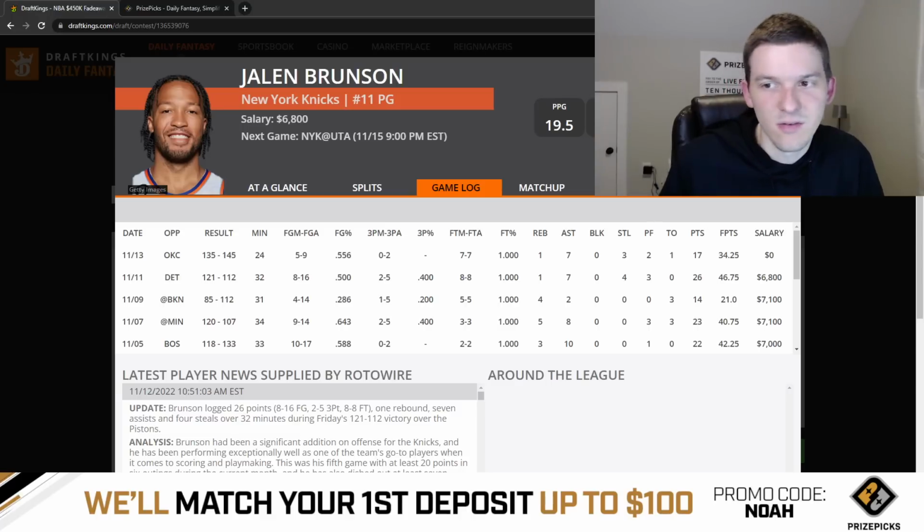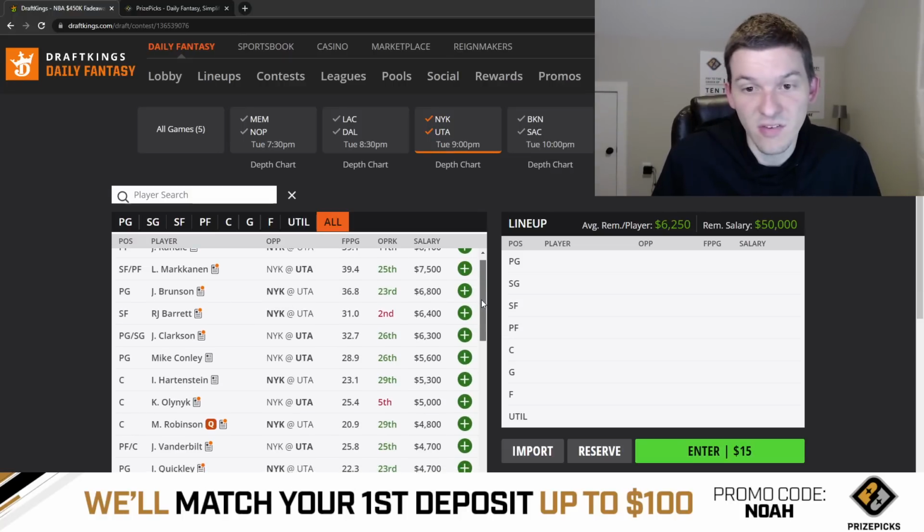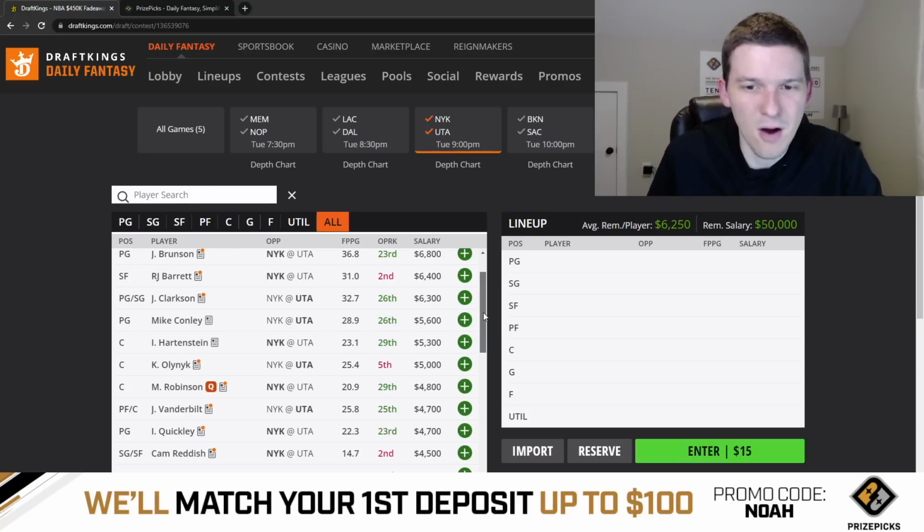The price tag's still favorable, so I don't hate Brunson, but Barrett is a guy that I've really never played. I haven't played RJ Barrett at all this season. Don't think I'm going to play him today. Clarkson and Conley both feel priced about right.